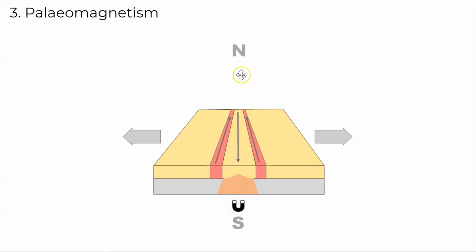But you'll notice that I've done something here. I've moved the bar magnet from the north to the south. Now, the reason for that is because every once in a while, the magnetic field of our planet flips, and the magnetic north moves from the North Pole and ends up on the South Pole.